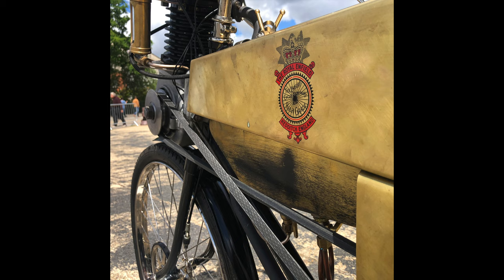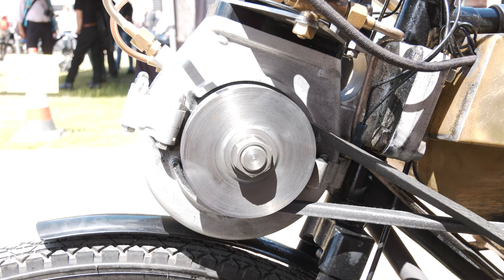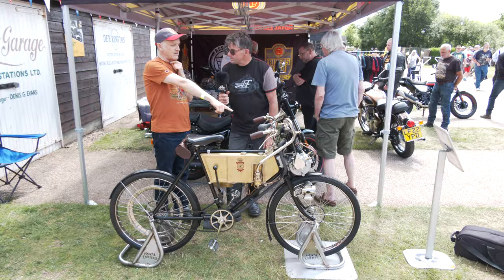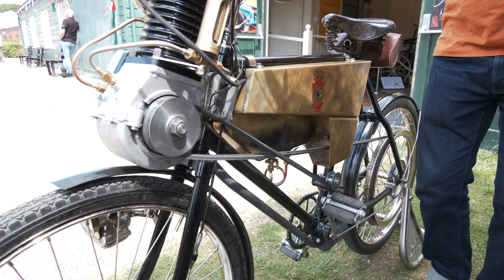Probably a hide belt, crossed over to keep tension on the front pulley. We had no idea how to scale that up. We didn't have a photograph of that. We've actually over-geared it. So going flat out, you can only go one speed. That's right, and that's probably about 30, 35 miles an hour at the moment. Fast enough, especially around Brooklands.